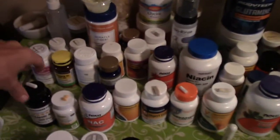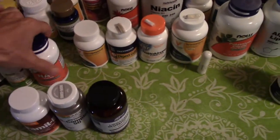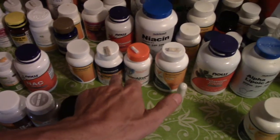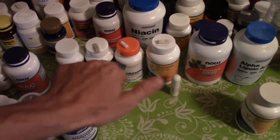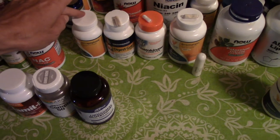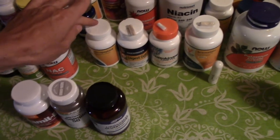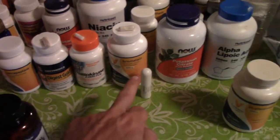And eventually I moved on to buying enzymes, and so I have 4 different enzymes right here. Serrapeptase, I have a Digest Gold, nattokinase, and bromelain. The Digest Gold really has no impact. The ones I would recommend that you get, and I'll explain why, are serrapeptase, nattokinase, and the bromelain.